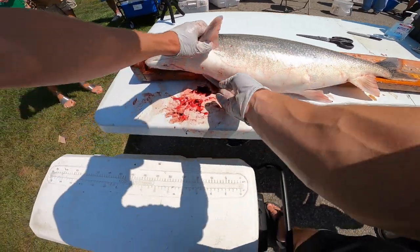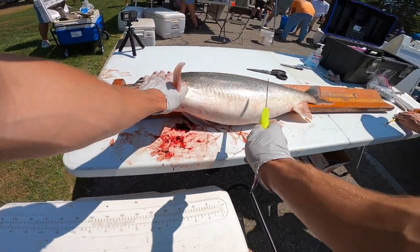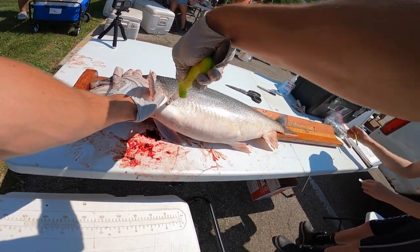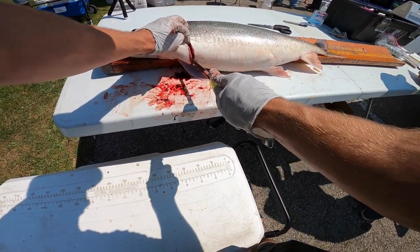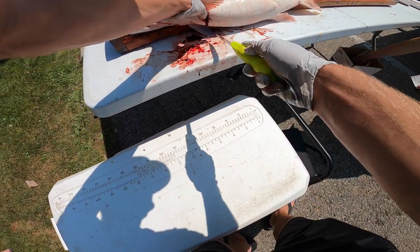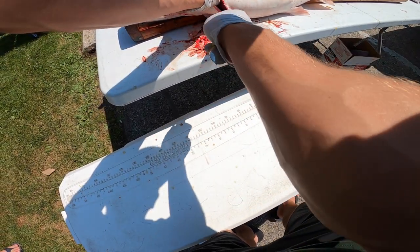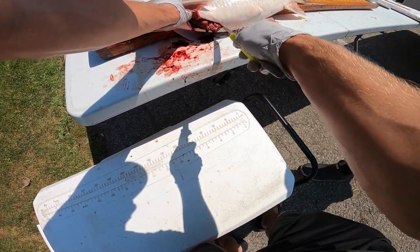32 3/4. It's clipped. It's left ventral? Yep, left ventral. I want to see what's going on. If you got a second, can you just move that case? I just don't want to get it bloody. Thank you.